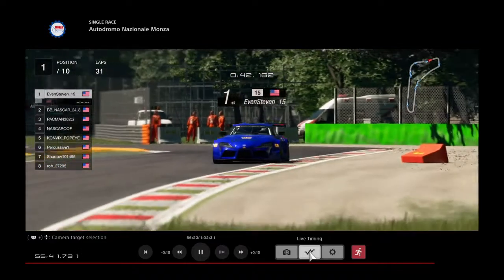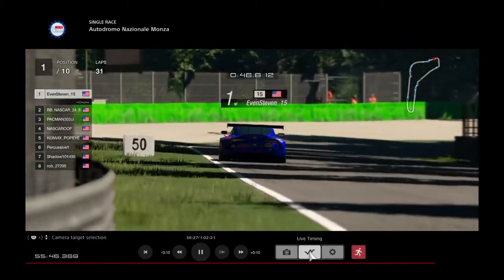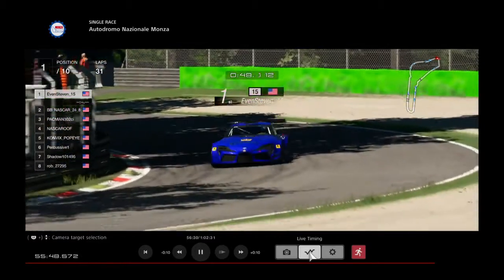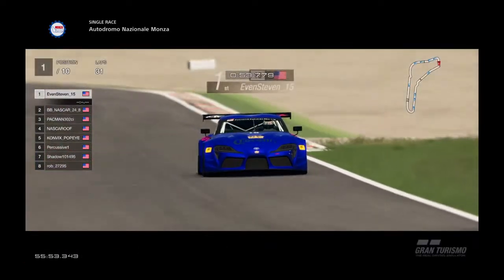Coming up to 4 minutes to go. Trent Krentz heads through the second chicane on lap 31. So again, my math was off. I should probably invest in a calculator.